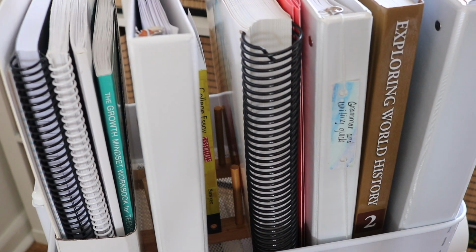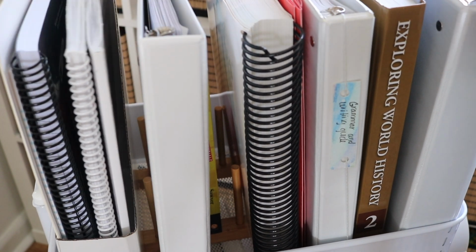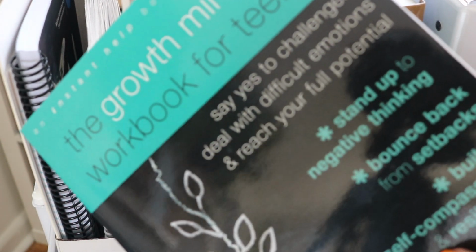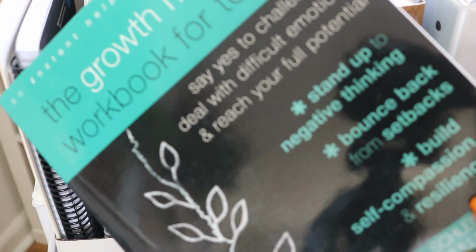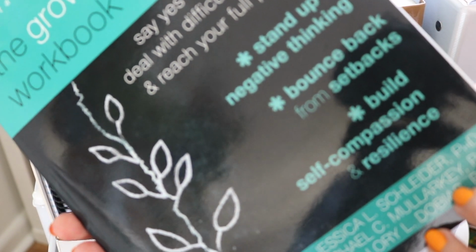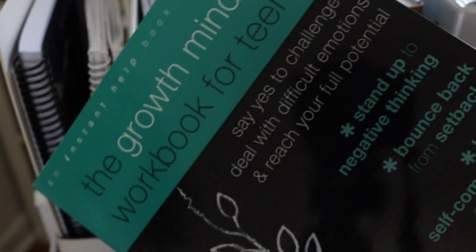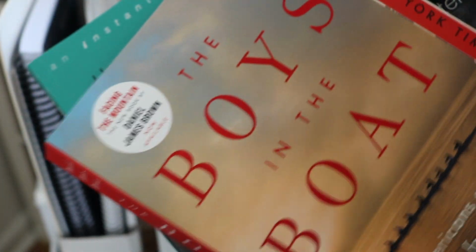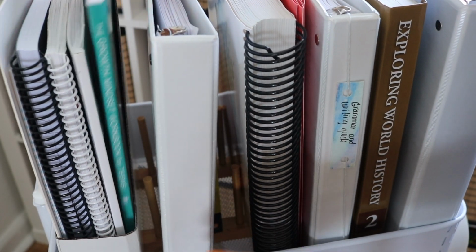Darian's new health workbook this year is also by an Instant Help book for teens. This one is the Growth Mindset Workbook for teens: saying yes to challenges, dealing with difficult emotions, bouncing back from setbacks, building self-compassion and resiliency. The reader we've paired is along the same topic as last year on being a student athlete. This is The Boys in the Boat, the story of 9 American boys and the Berlin Olympics.